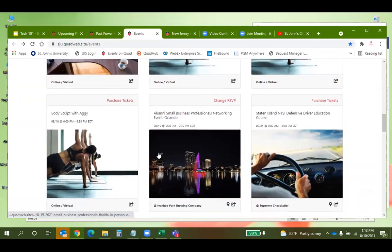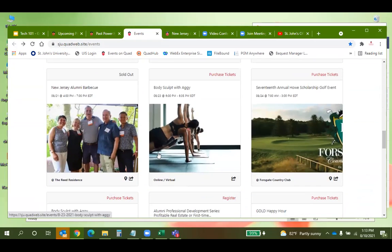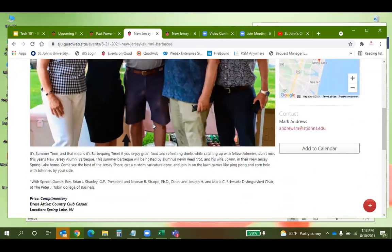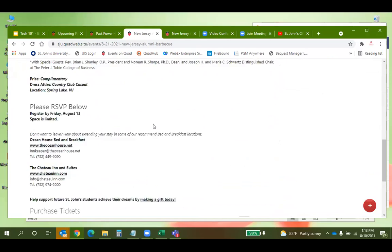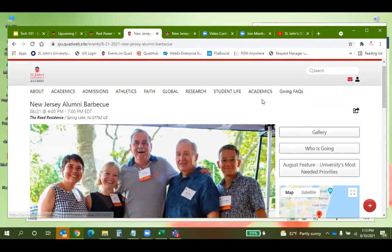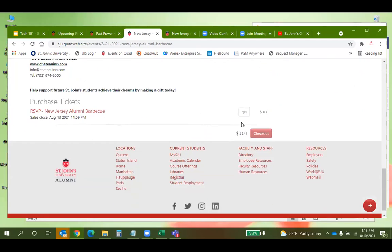Today, I'm going to show you an event that we're going to have upcoming. It's going to be the New Jersey Alumni Barbecue. If you click on the event itself, it will lead you to its event page. Every page on the St. John's website has its own event page, so every event will have its own event page. This allows you to register for an event. It allows you to read through the overview, who is hosting. You can see who is attending the event as well, the gallery, if it's provided. And at the bottom, this is where you would check out and purchase a ticket.